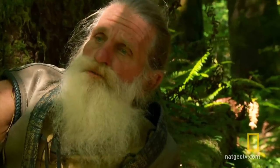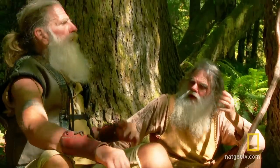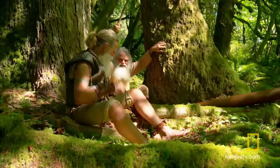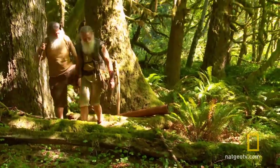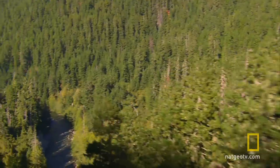There's just nobody knows more about food foraging. Let's make stone soup. No, I'm serious, man. That rock breaks up, that's minerals. You're the cook. Stone soup is a concoction made up of a stone and whatever other edible plants you can find. Fine day on the hoe, don't you think?